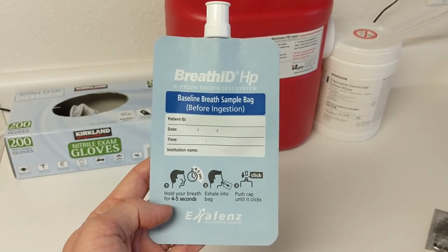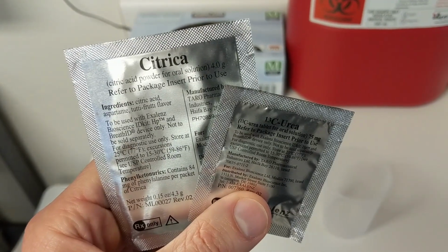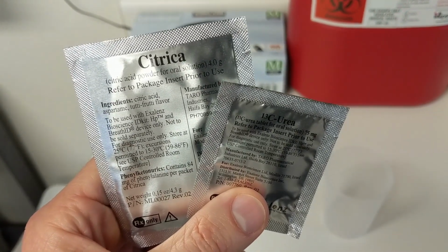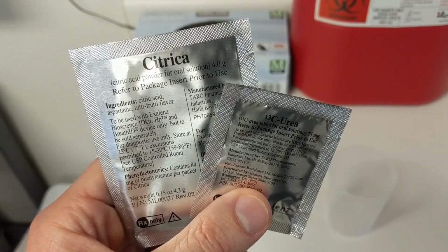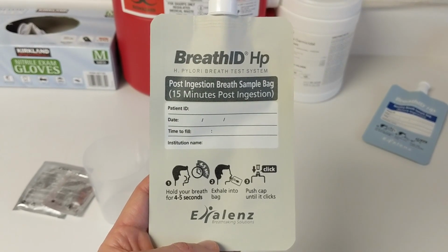When you go to the lab, the laboratory technician will first hand you a baseline breathing bag. They'll instruct you to hold your breath for 5 seconds and then breathe out into the bag. Next, the laboratory technician will mix up a solution which contains some flavoring and some carbon-13 isotope-laced urea and instruct you to drink the solution within 2 minutes, and then you're going to wait 15 minutes to let it do its thing, and then you're going to do the same thing you did with the baseline bag. You're going to hold your breath for 5 seconds and then breathe out into the bag.